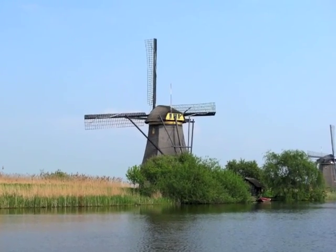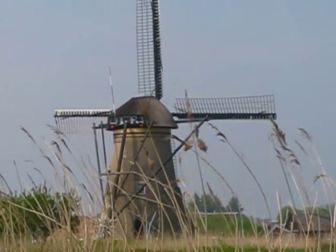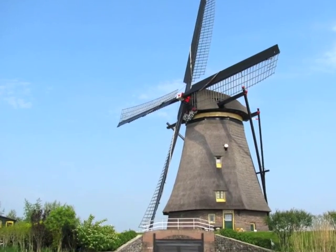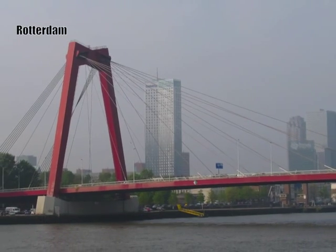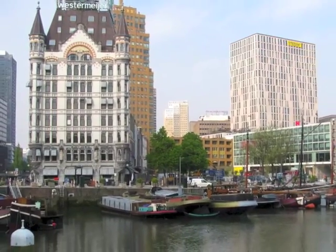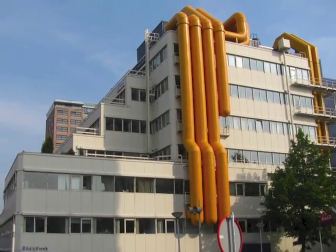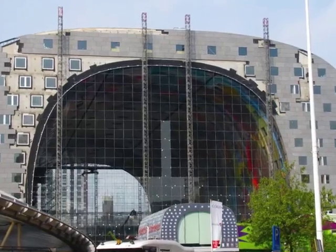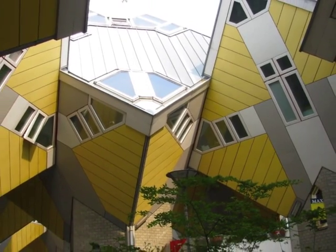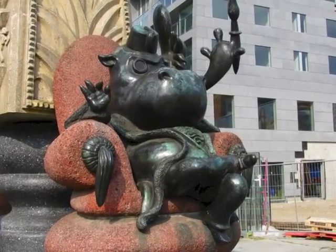The UNESCO site Kinderdijk has 19 windmills designed to drain water from polders, which are reclaimed land below the sea level. Rotterdam, often called the gateway to Europe, is the fourth largest port in the world. The heart of the city was almost completely destroyed in World War II and has now been rebuilt, boasting many modern urban architecture projects.